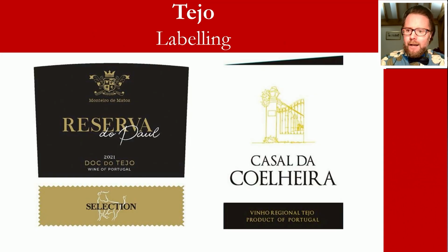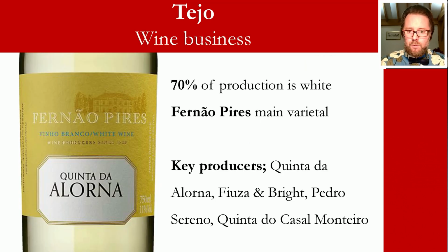A little bit of labeling around Tejo. Tejo is both the name of the Vinho Regional and also the DOC. The Vinho Regional, which is the label on the right-hand side, Casa de Coleira, says it here: Vinho Regional Tejo. This is a wider area permitting a wider variety of grapes and larger maximum yields. It produces substantially more wine than the DOC. And on the left, you have a label of the DOC, and it clearly says under the vintage there, DOC do Tejo. There is also considerable production of wine without geographical indication as well.